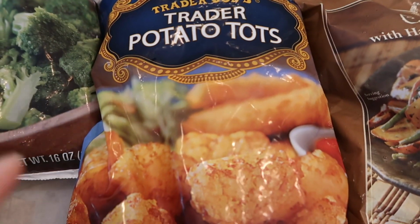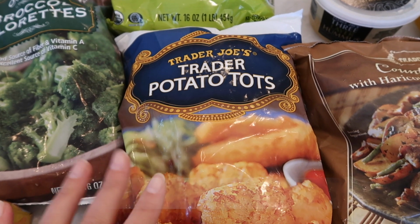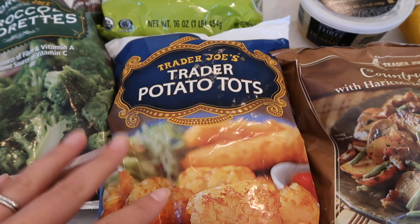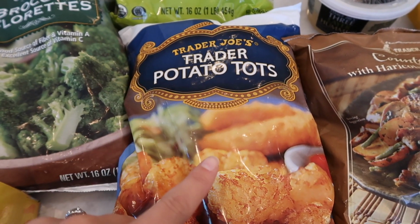Also grabbed some tater tots. Benson likes these in the morning sometimes if he wants eggs. I'll usually make him eggs and toast or eggs and tater tots. So these are just really good to have, and they are super easy to make in the air fryer.